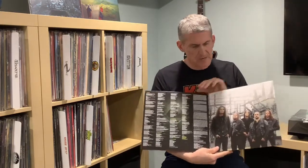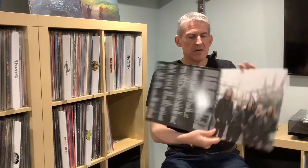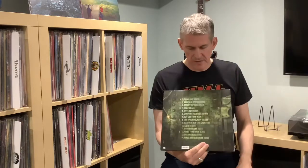Here we have the inside of the gatefold. Lyrics on one side. Picture of the band on the other. And there were just plain paper sleeves for this one. On the back we have the song titles. So talk about the song titles here quick and then we'll switch over to the vinyl.